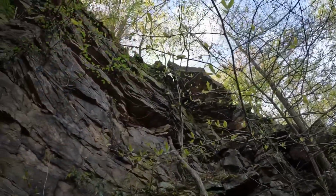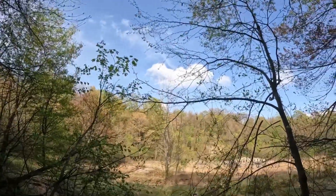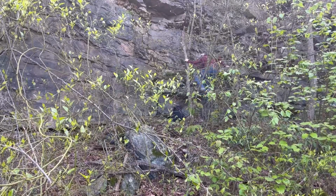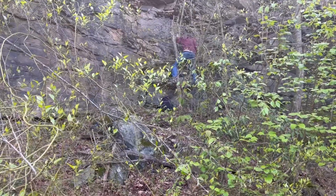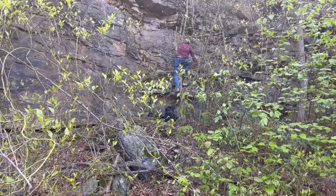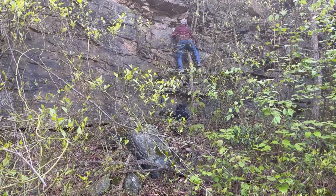So the approach is up here and over. I spotted it last time, but I got chased down by a bee. This time I flipped my hat around and I clipped the GoPro to the back of my hat in hopes to get some nice views from up above here on the rock face. So hopefully we'll have a few shots of that coming up.